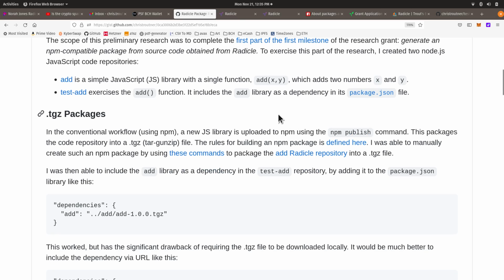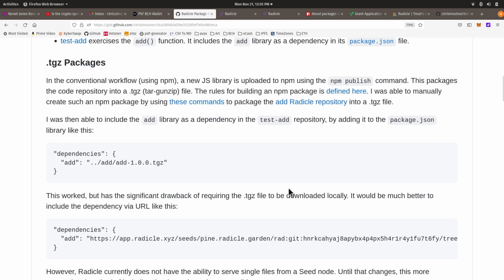The conventional way of packaging an npm library is with this npm publish command. Part of this research was digging in under the hood as to what actually happens there. What I found is that it creates a .tgz file, or a tar gunzip file, and that's what ultimately gets uploaded to npm and what gets pulled down when you run npm install. And it's not very hard to generate these tar gunzip files manually.